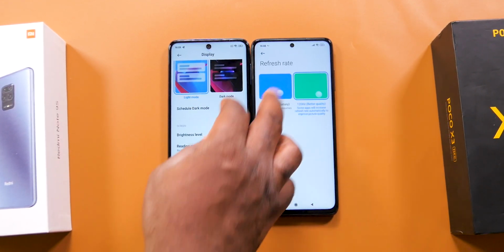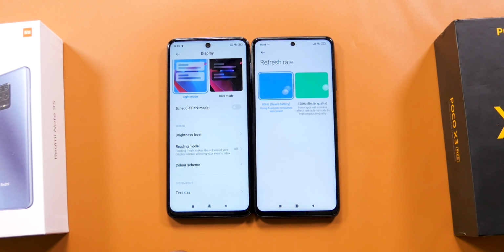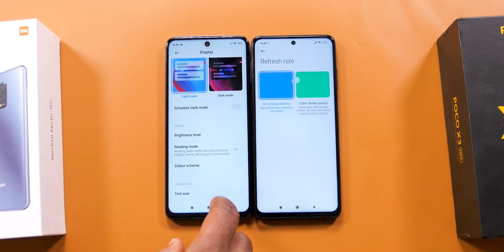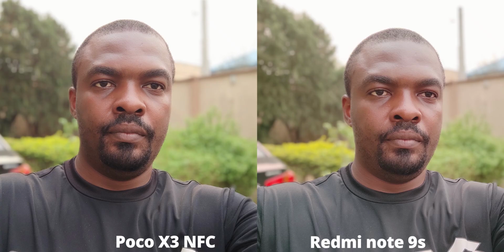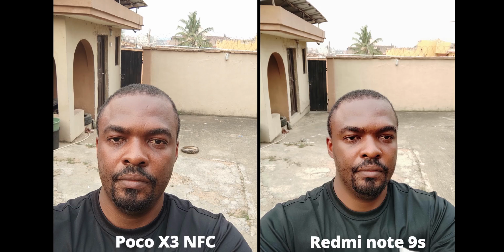So for the battery department, Poco X3 NFC wins as it has the slightly bigger battery and it comes with a 32W fast charger. Poco X3 NFC's front camera has more megapixels, but the difference isn't much. Pictures from the Poco X3 NFC look better, but not by much to my eyes.